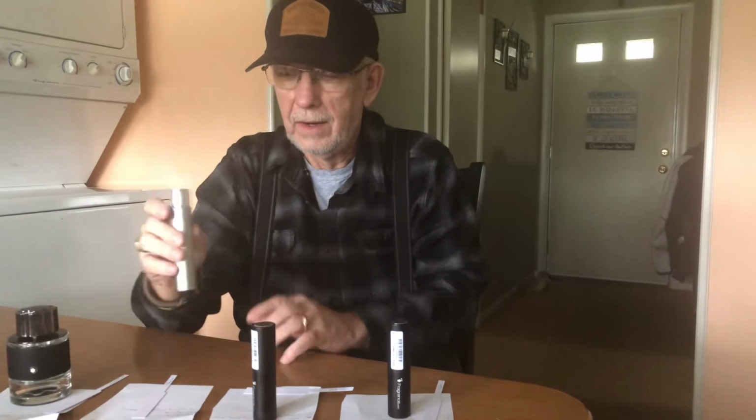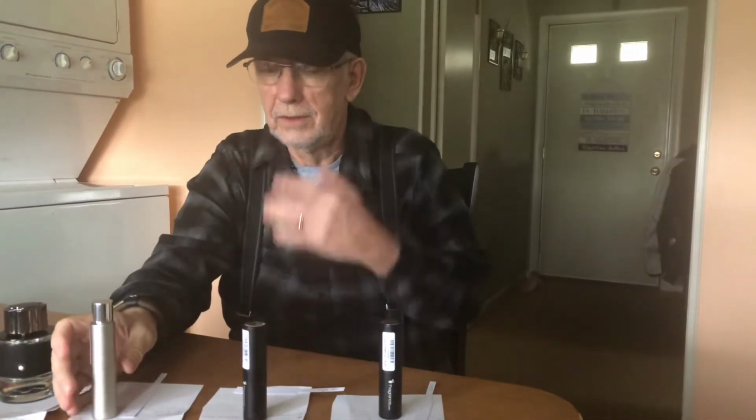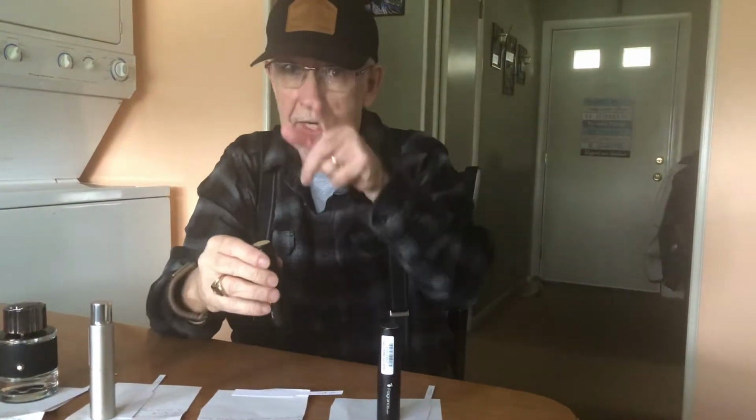I'm doing my decant thing, and on this it says Narciso Rodriguez Bleu Noir EDT, but then it says Serge Lutens. I didn't know that. I don't know if Serge Lutens makes it, or if that's who's making them now or what. Somebody in there tell me.